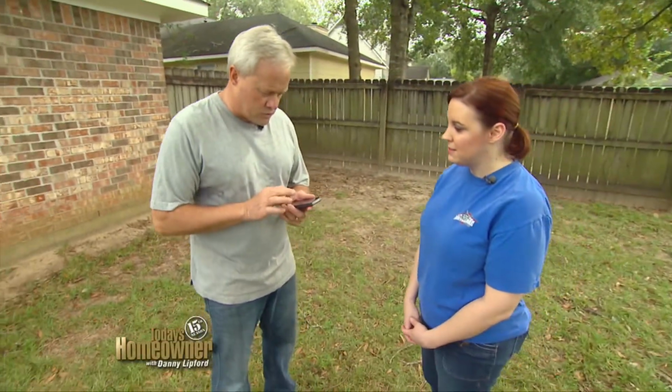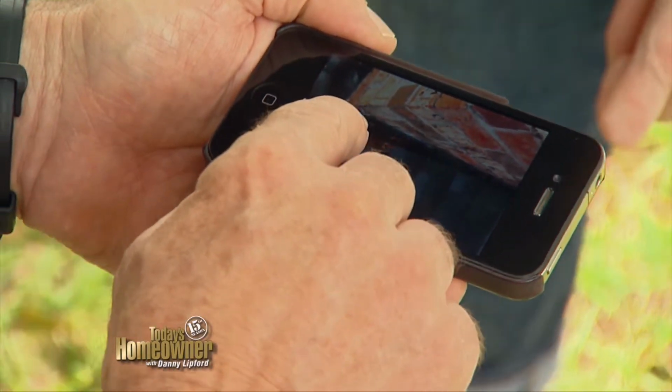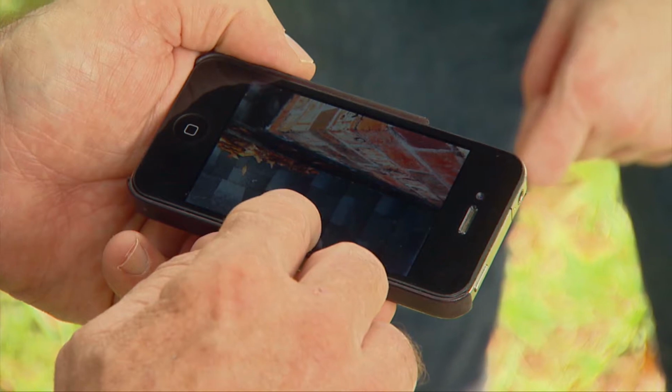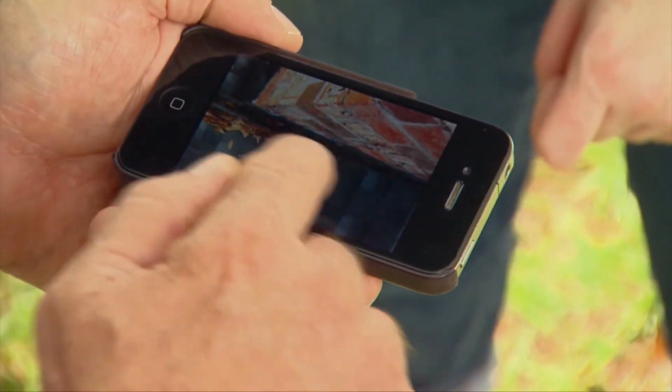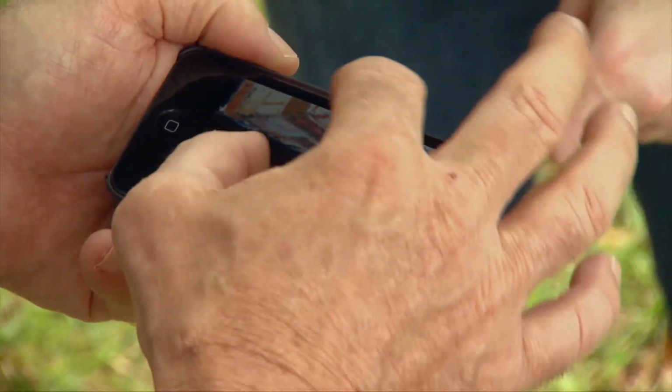I took a picture of it so that you could see what it looks like here. That's your chimney, right? And those are the shingles right behind it. And that little piece of flashing there that's designed to keep the rain out has, for some reason, completely turned loose from that chimney.